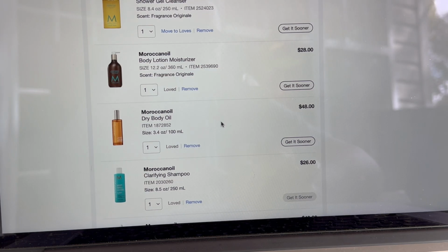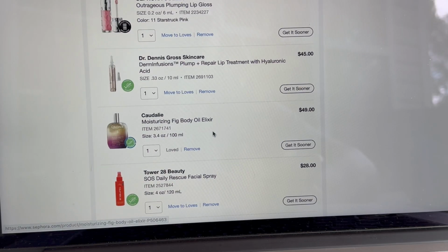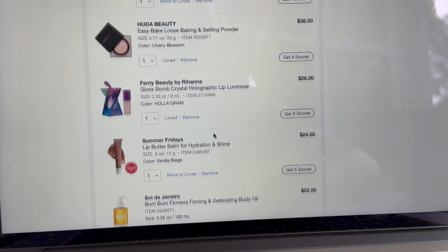Dry body oil is something you can apply on your skin and then put your clothes on, so it absorbs very quickly. It's good for after the shower when you're not just using it at night and putting pajamas on, but it's okay to use under your clothes, so it's not gonna ruin them. But this one right here is not a dry oil, so that's something I want to get and use at night. So maybe, I'm not sure which one.